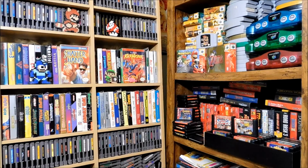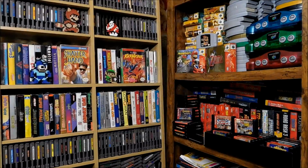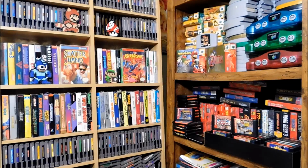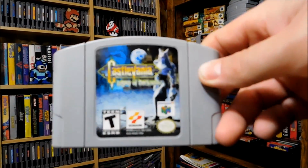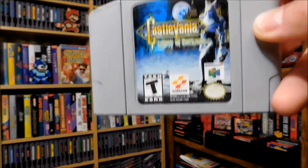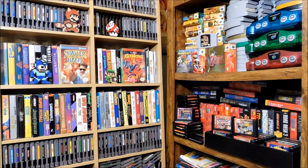What else we got? The two best ones. Got Mario Kart 64. And a game I didn't have that I finally got, which I'm happy about. It's Castlevania Legacy of Darkness. This one's harder to find than the other one. So, it was cool to grab that. I know there was Ultra Tetrasphere, which I didn't have either, but I don't know where I put it. So, I think that was probably the other one. The only one I didn't show.